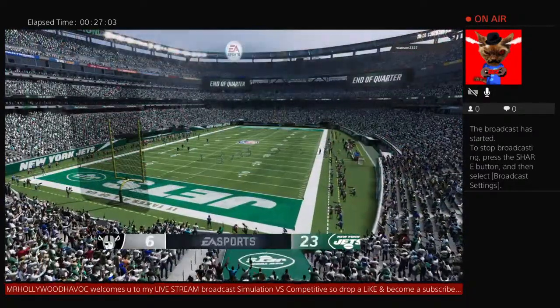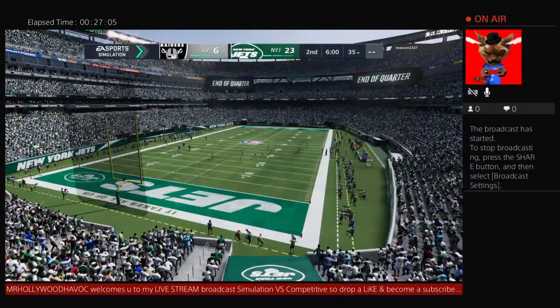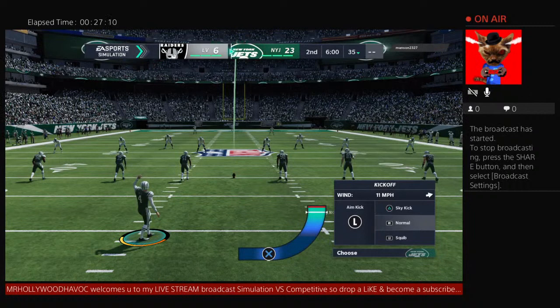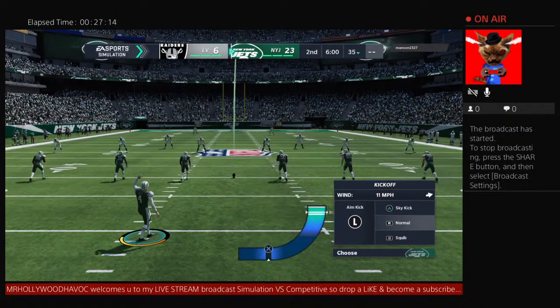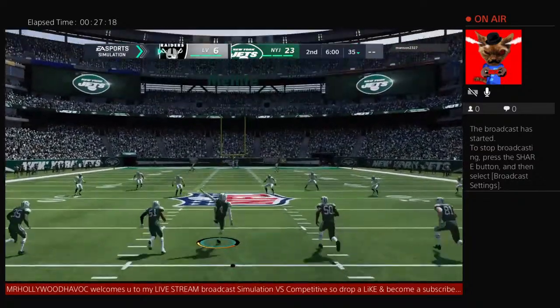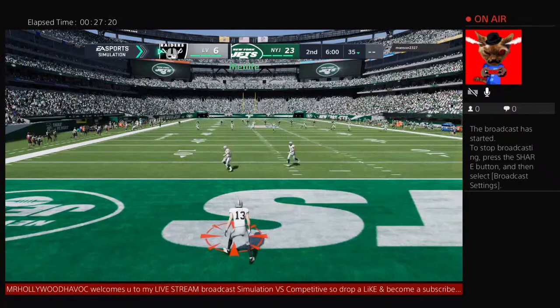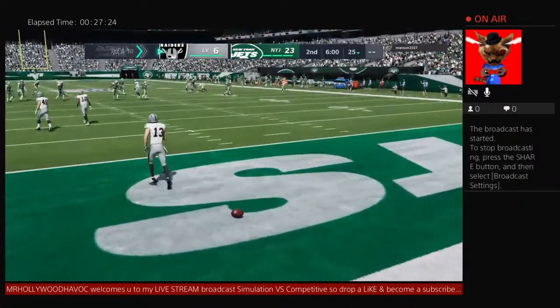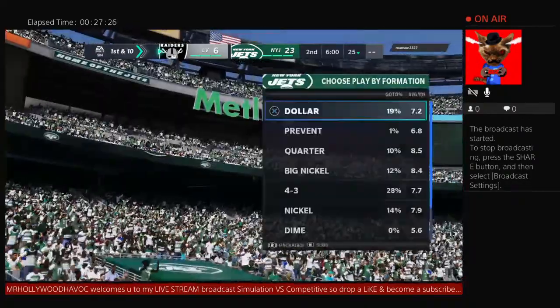An entertaining start to this one. More to come on EA Sports. 23, Raiders 6. The kickoff unit is out on the field, and they will send this one away. Fielded near the back of the end zone. And no effort to bring this one out. It's a touchback.